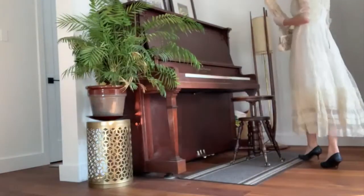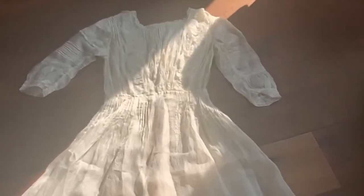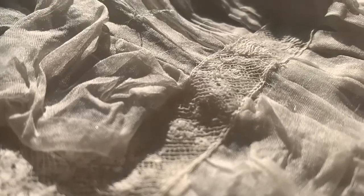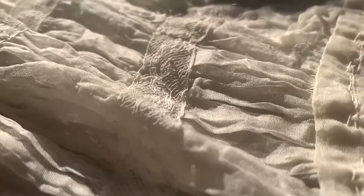I think antique clothing and historical fashion in general should be preserved so that people in the future can see how much there is to it and see just how beautiful these things are. But I also think that certain pieces can be worn, maybe even should be worn. It certainly is a testament to the craftsmanship if you can wear it even after 100 years, and that's exactly what this dress is: a testament to the amazing craftsmanship of Edwardian and Victorian sewers.